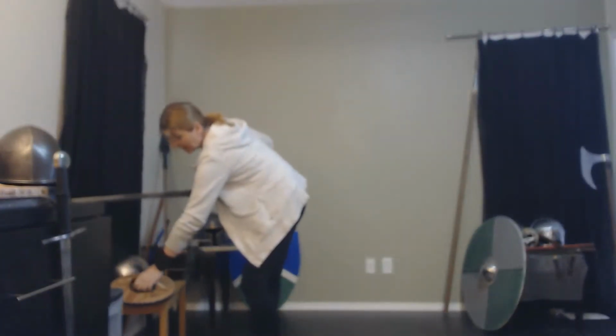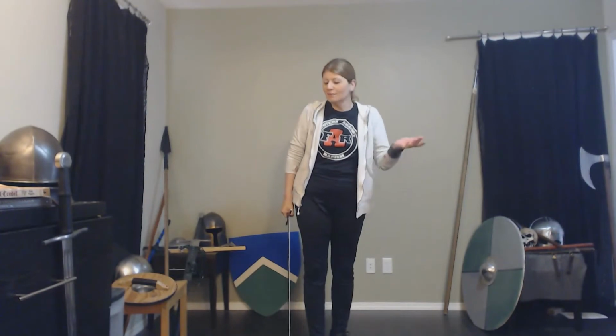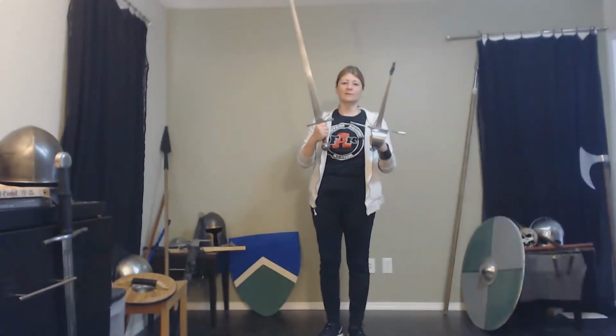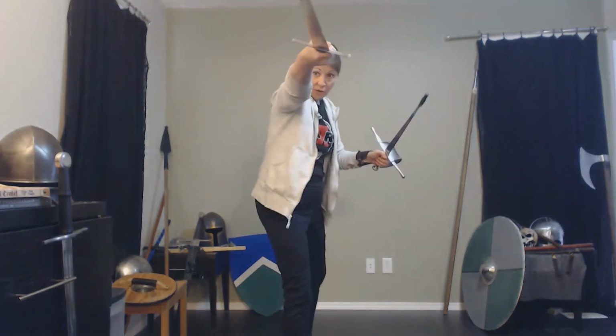Could we fight with a dagger or a knife in the other hand? Absolutely we could. I have no idea where I've left those. But yes, we can. I would use the sail dagger. These are not historically similar. This is going to be 14th century. This is going to be more 17th century. But, of course, as we've seen with the rapier and the dagger, I could use the dagger to defend. But with a side sword or arming sword, I could cut as much as thrust.